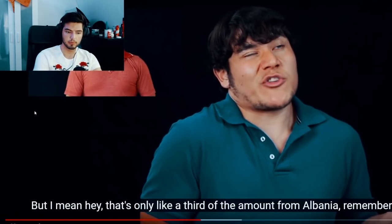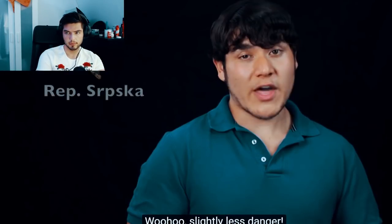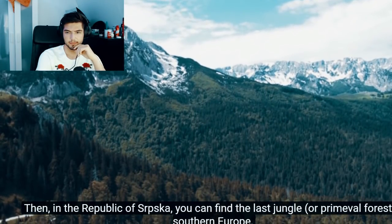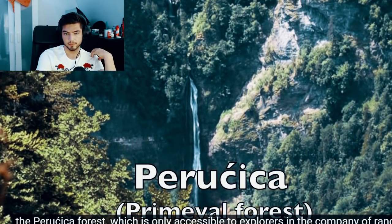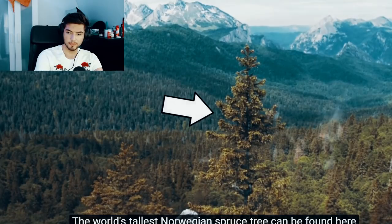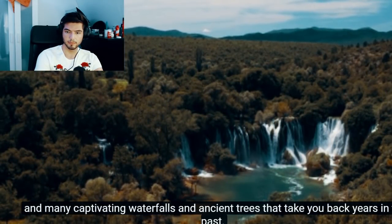But I mean, hey, that's only like a third of the amount from Albania, remember? Woohoo! Slightly less danger! Then, in the Republika Srpska, you can find the last jungle or primeval forest in southern Europe. The Perucica forest, which is only accessible to explore in the company of rangers. The world's tallest Norwegian spruce tree can be found here, and many captivating waterfalls and ancient trees that take you back years in the past.